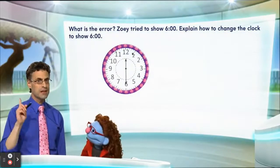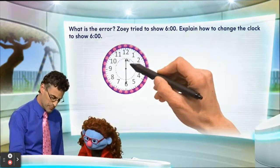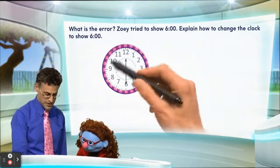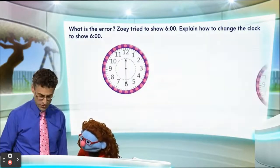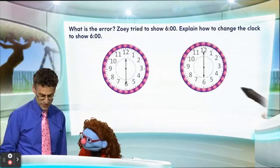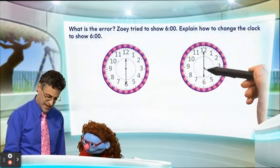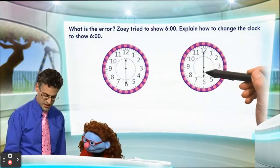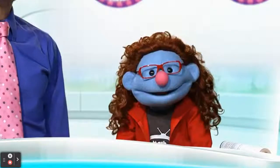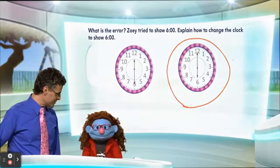But if we think about the fact that 6 o'clock means that the hour is 6, that means the hour hand has to point to 6, and we have to have the minute hand pointing straight up to 12. So a correct answer would be, and look how close this looks to what Zoe did. Notice now that the hour hand, which is the shorter one, is pointing to 6, and the minute hand, which is the longer one, is pointing straight up to 12. That means this is 6 o'clock. That's what 6 o'clock looks like on a clock. That's right, and we've done it. That answers the question.